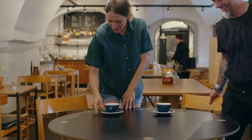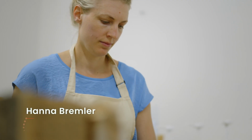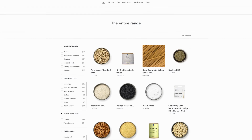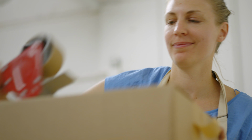Okay, Sarah, I'm very curious how it goes from start to finish. How does it work? The products are delivered to us in big paper 25-kilo sacks, and then we open the bags and package them into our reusable containers. And a customer places an order on our online store. The products are delivered in these reusable containers again, and then they transfer them into their own containers. They book a pickup with us. Once they're back at our warehouse, we wash and reuse them, and the cycle continues, completely avoiding unnecessary single-use packaging.